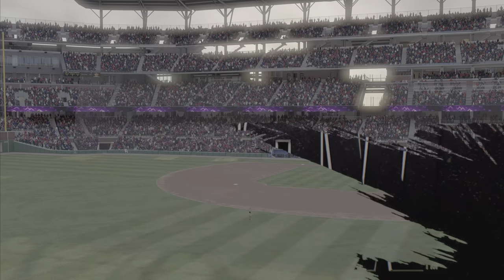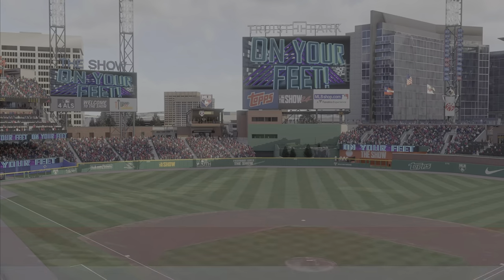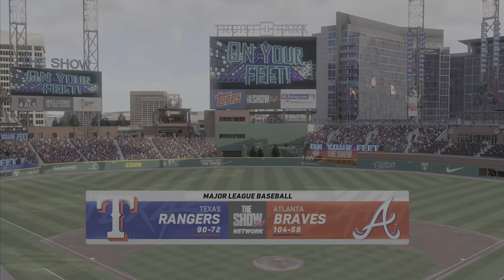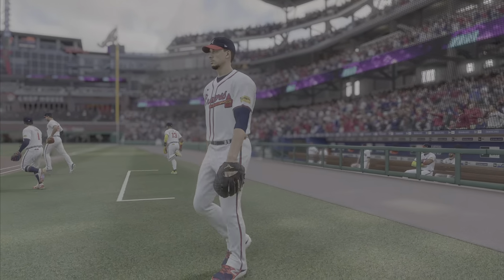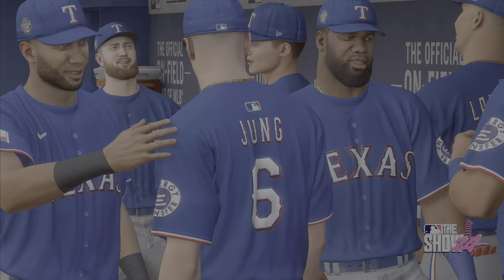15 miles from downtown Atlanta. Welcome to Truist Park. Interleague Baseball on MLB The Show. It's the Texas Rangers going up against the Atlanta Braves. All right, we'll be back to get this one started after this.